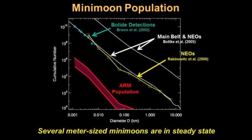So what does that mean in terms of the entire population? Well, let's think back to the plot I just showed you. It's a plot of diameter in kilometers versus cumulative number. In white here, we have what we think the main belt asteroid population is like. In yellow is our best estimate of the near-Earth object population. Remember, that's just, in a sense, a dynamically escaped subset of the main belt.